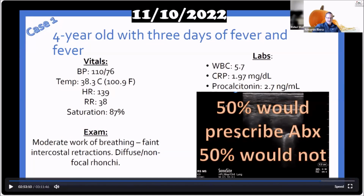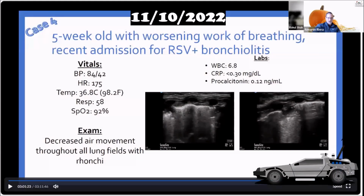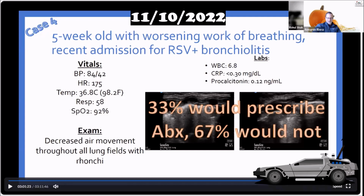It was a 4-year-old. And then in this other case, the same day, a 5-week-old that was RSV positive, same thing: vitals, exam, labs, some ultrasound findings. Not as many would prescribe antibiotics, but still 1 in 3. So we were a little bit all over the place.